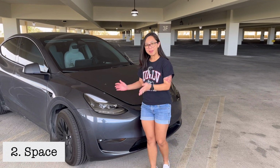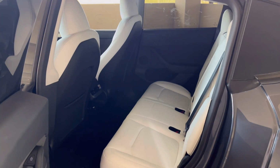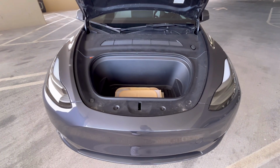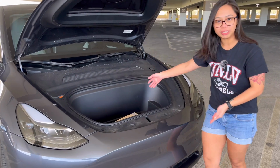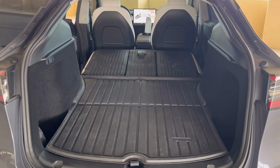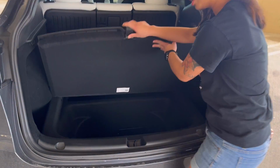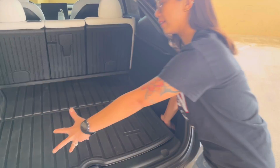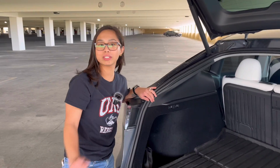Okay, number 2, space. Since this Model Y is an SUV, it is very roomy, but since it is an EV, there's more compartment and more space for your stuff. So this is the trunk. You see there's a lot of space to put in here. The trunk is really huge and it's very spacious. You can put like 2 to 3 suitcases, and there's also a sub trunk where you can hide more stuff or your groceries, and also there's more compartments on the side. It's pretty deep, so that's really good to put more stuff in there.